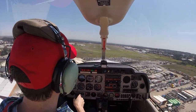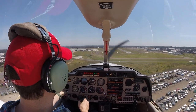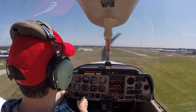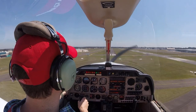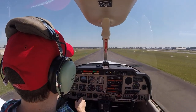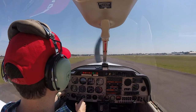India Sierra November, runway left, clear touch and go. Clear touch and go, runway left, India Sierra November. November Romeo Foxtrot, downwind full stop request if available. November Romeo Foxtrot, continue for runway left, I would advise. Continue for runway left, November Romeo Foxtrot. Victor Juliet Alpha, line up runway left. Line up runway left, runway 29 left, Victor Juliet Alpha.